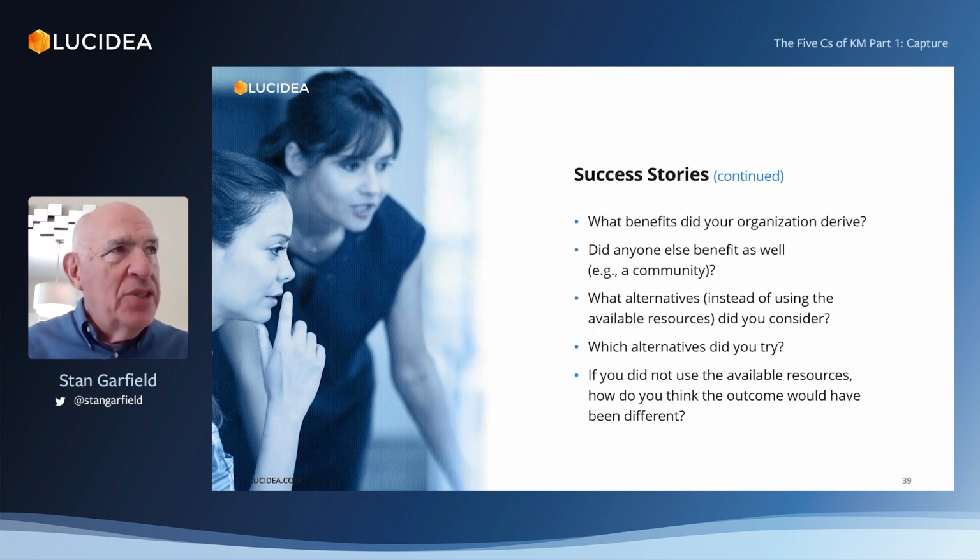So if you capture success stories, that can be a helpful way for people to get a qualitative assessment about a resource or some process that you want to describe, that people can say, yeah, they described it and how it worked, and I want to use that as well.